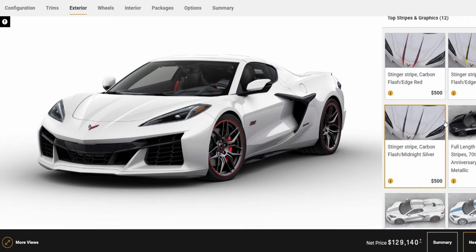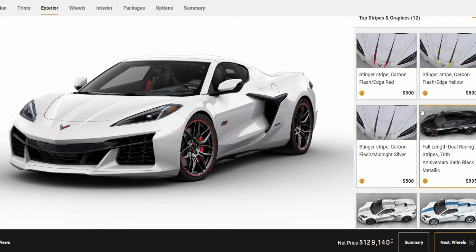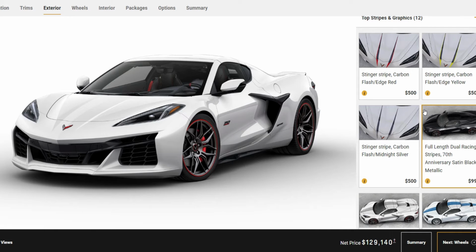As mentioned in my previous video, I'm not going for any of the stripes because I plan on full body paint protection filming this car. But if you have the stripes, it makes it a little bit more difficult to paint protection film one piece as opposed to multiple pieces around the stripe. So I think it's best that I stay away from stripes for now.